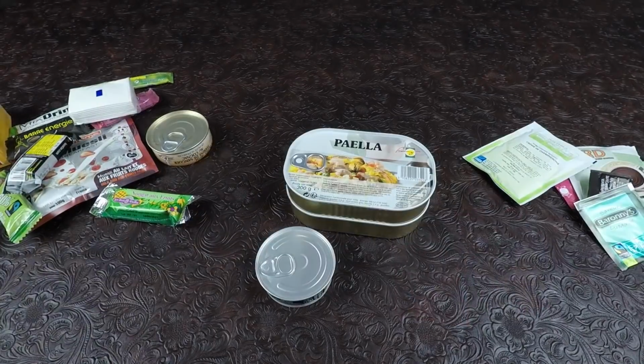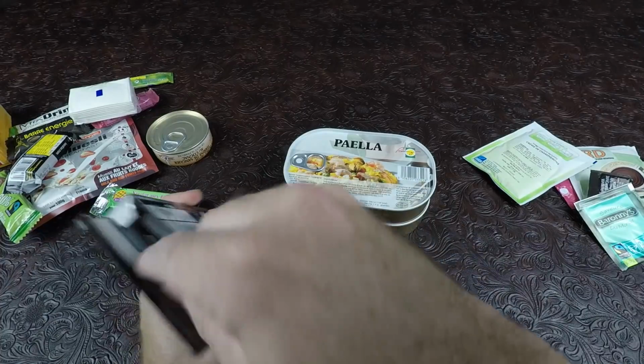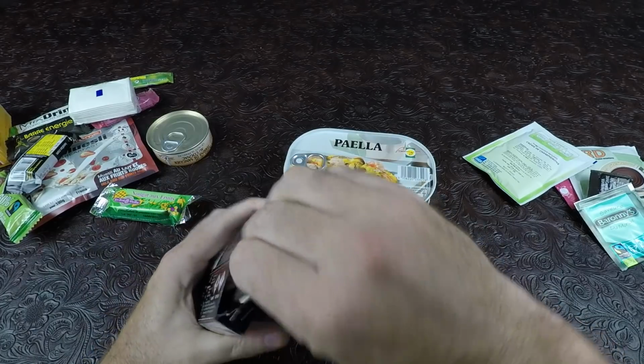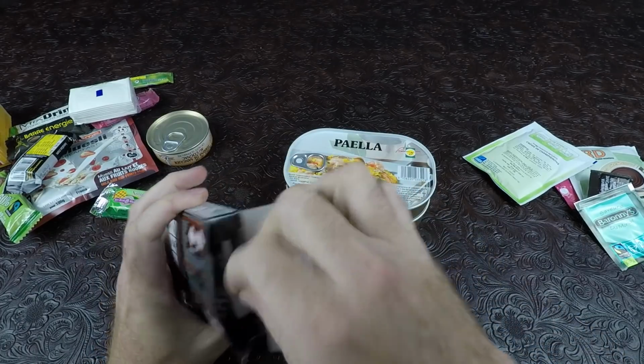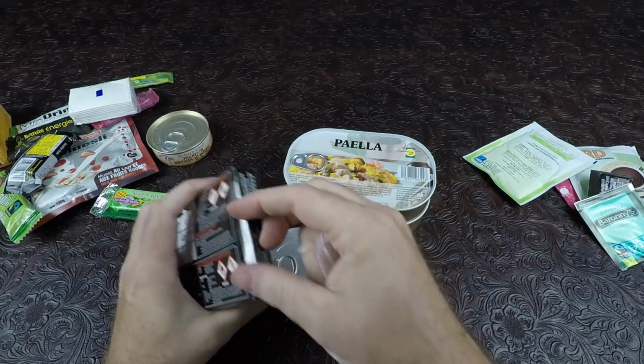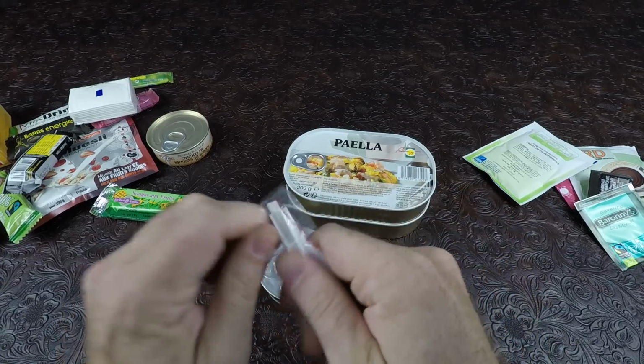So before we go any further, let's fish out our little spork. Where are we at here? It's so tiny. Have to dig her out here. All these come with it. There it is. And the previous ones were clear plastic, and these are actually white plastic like the last one.